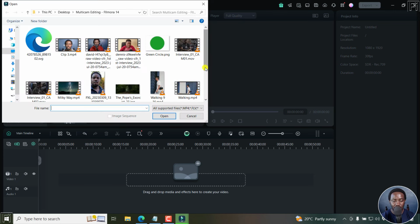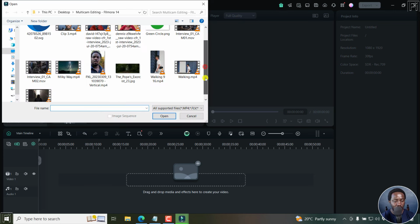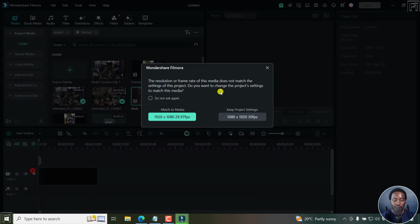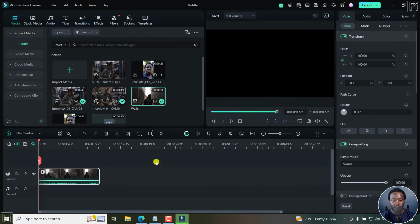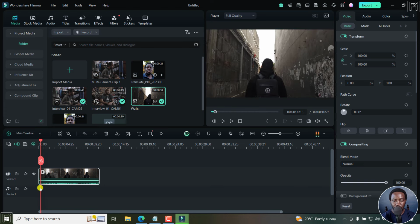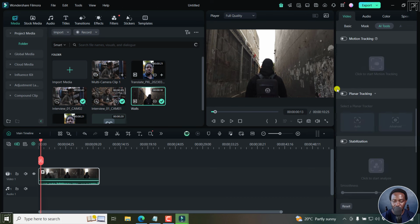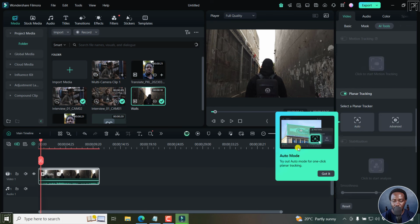If we can do something else here real quick, we've got the planar tracking, and planar tracking is more or less a feature that allows you to place a video, image, or anything where you want it to be. So we've got this video. It's just a man walking in an alley or something. So we click on video, AI tools. Then if you scroll down, you can see planar tracking and auto mode.